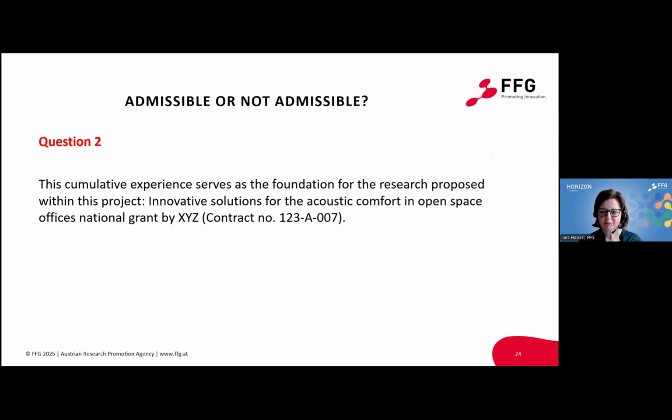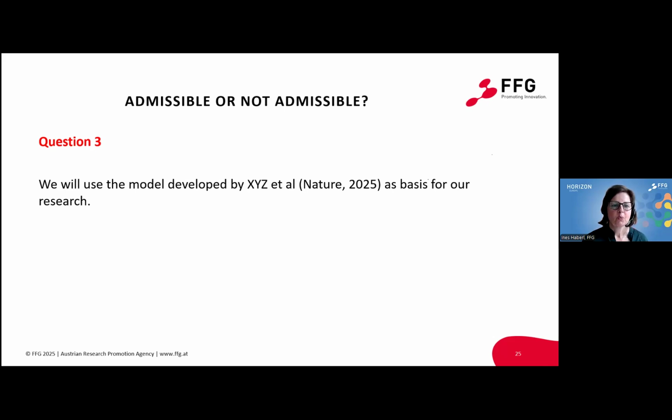I think we can stop it already. Very, very clear indication. Yes, this is not admissible, because you can immediately identify somebody simply by a contract number, by the name. If it says the national grant by XYZ, I put that in here, so I removed the original name, then you can identify somebody. Okay, next question. We will use the model developed by XYZ and others published in Nature as basis for our research.